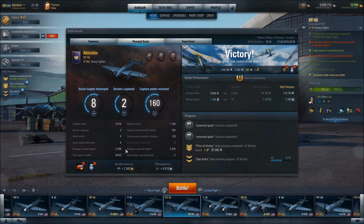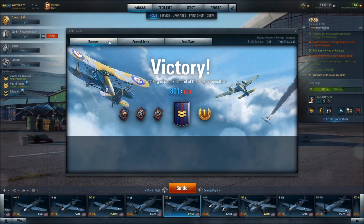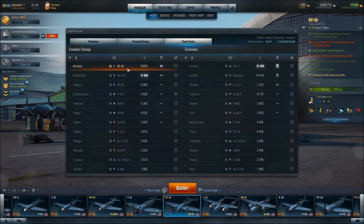All right, so over 3,000 in damage to aerial targets, 2,900 plus to ground targets. I have to say that the performance of the bombs on this aircraft have been extremely underwhelming. They are practically useless. 8 aerial targets destroyed, 2 sectors captured. And over 9,000 in combat points. So good match there. Pulled out the victory. Good job, Boggs.